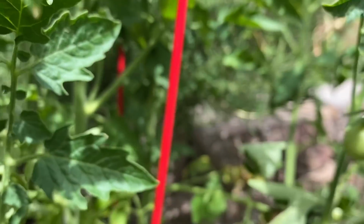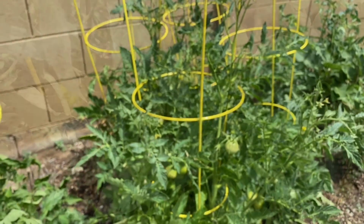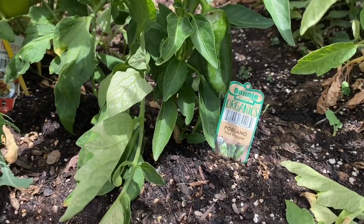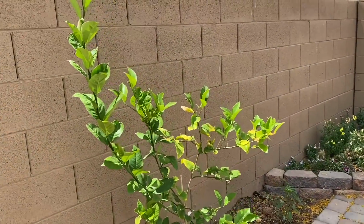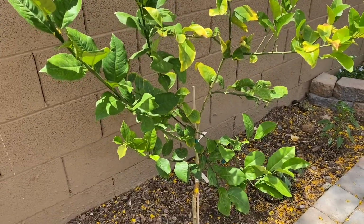And okay, let me talk about this. These are my grape tomatoes. These are the ones I love, beautiful as garnish on your food, and I can't wait to be using them. And this poblano is the only one that has come up, so I'm going to use it with the Serrano to make that green chili sauce. And look at my lemon tree.